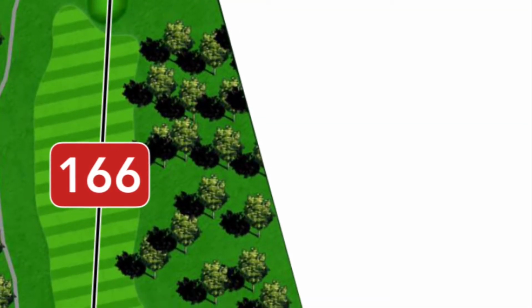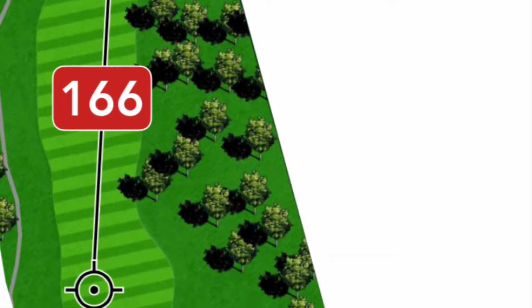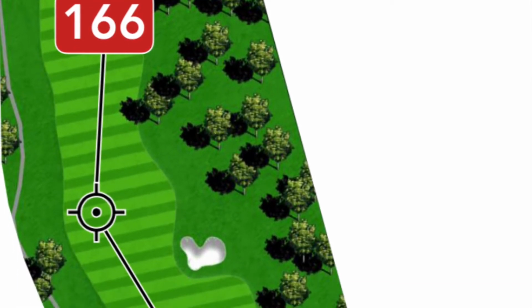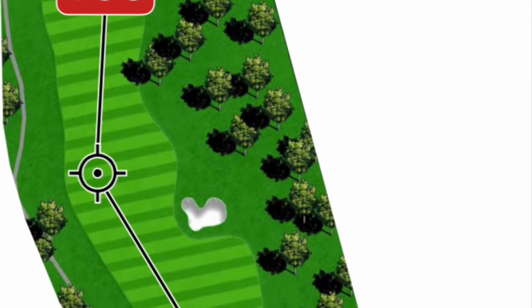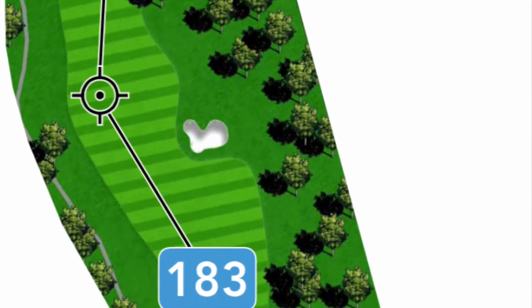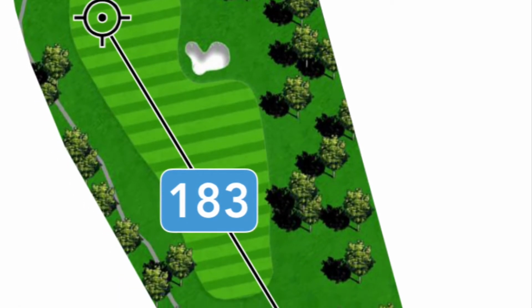Number 9 is a 371-yard par 4. I hit a driver about 240 yards down the left side of the fairway, about 130 yards out. From the fairway, I hit a 9-iron about 15 feet left of the hole, pin high. I took 2 putts for a par 4 and 37 on the front nine.